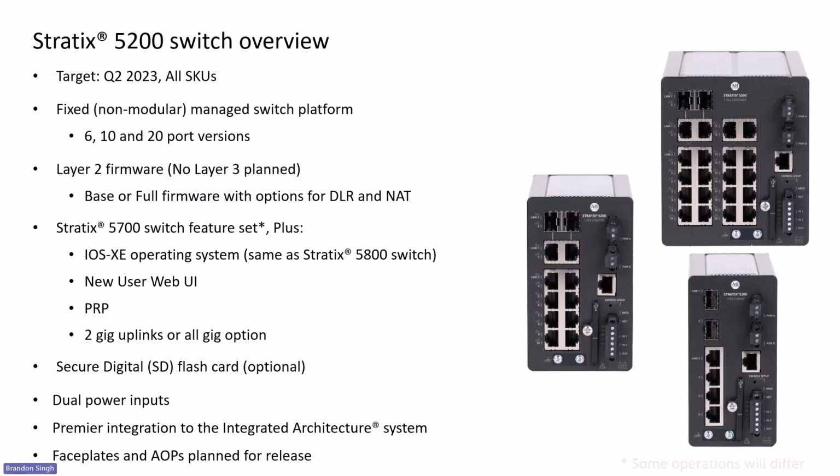This portfolio also offers a base and a full firmware option, very similar to the standard or advanced on the 5800. Why the different nomenclatures, I don't know, but it's the same thing, where your base units are just a base managed switch and fully managed switch, and then your full firmware is where you would get the DLR capability as well as PRP, which is new for the 5200. PRP was not available on the 5700 that this is replacing, but PRP is available on the new 5200. So if you're looking for DLR or PRP, you need to look at a full firmware switch versus a base firmware.